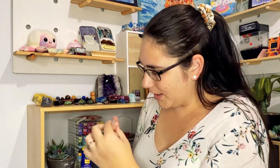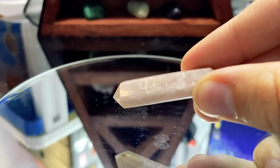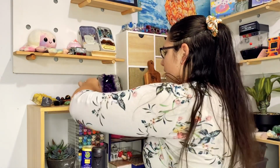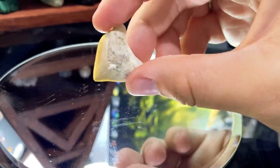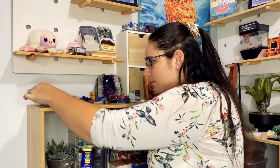This one here, I can't remember the name of, to be honest. But it's really cool. It's a double pointed one. It nearly looks like a spirit quartz because it's so shimmery. That makes sense. Then I got a fossilized shark tooth. I'm starting to get into fossils as well because they're just as cool as the crystals. So I have a fossilized shark tooth.